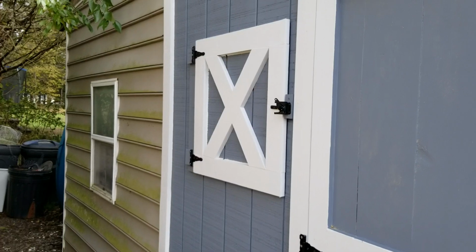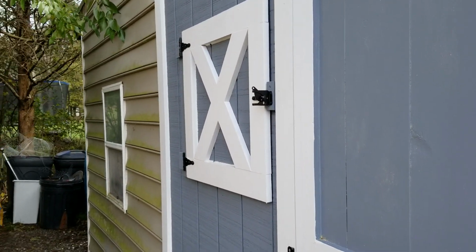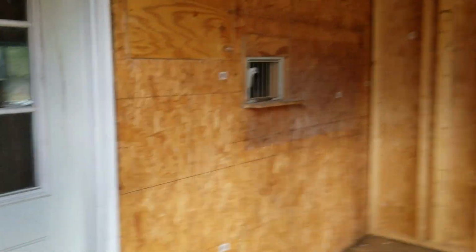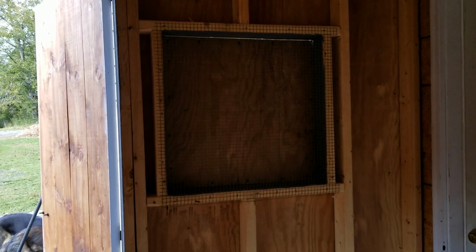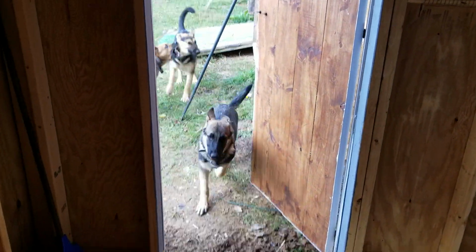As you see my window, I got another one on the other side just like it. Both these windows are framed. They open up. Got my door here. That's what the inside of it looks like. As you see the wire, so they get the ventilation from there into this side right here. What a mess this is. Y'all have no idea what it's like to have two German Shepherd puppies.